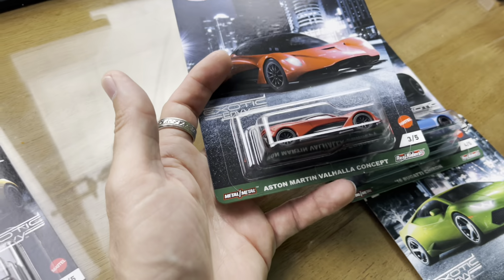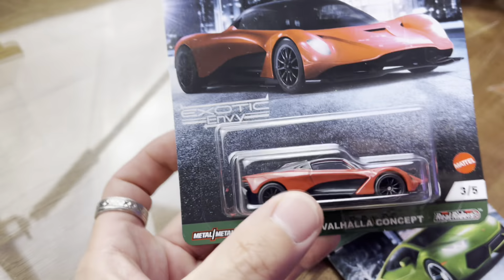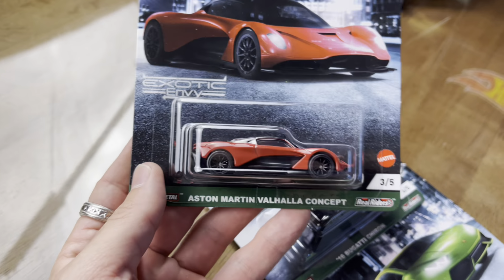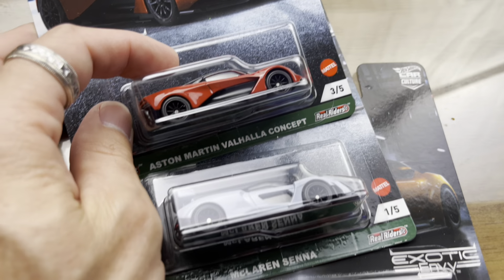Number three, Aston Martin Valhalla Concept. So we had the Vulcan there, Valhalla Concept. I don't know anything about this car. I guess it's some type of Aston Martin concept car. I mean, that's all I can say. It's got the same exact wheel as the McLaren Senna, from what I can see here.